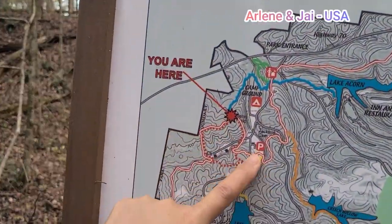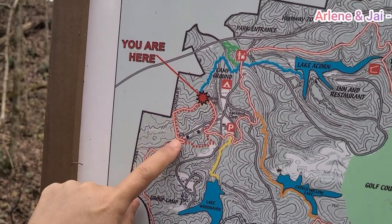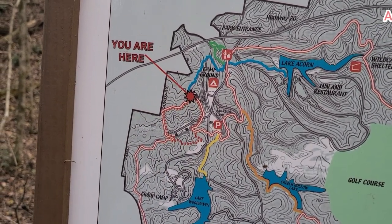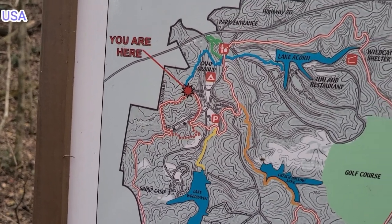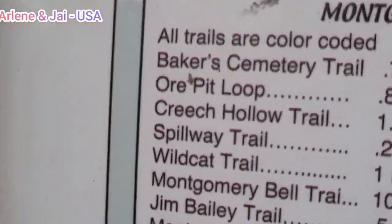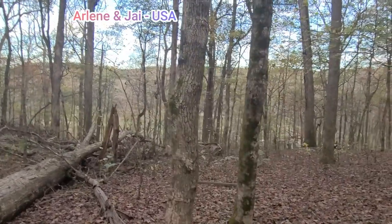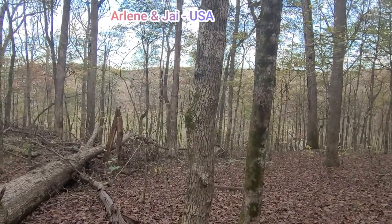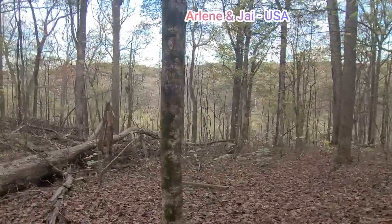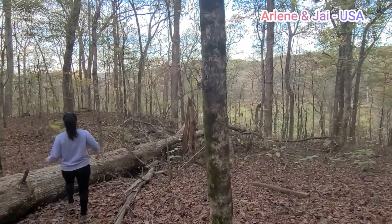We're here and we parked here. Yes, also this is the loop that we were talking about earlier. The Ori Pit. Oh, that one is Baker Cemetery. Remember the cemetery earlier? So it's noises from people, not animals.